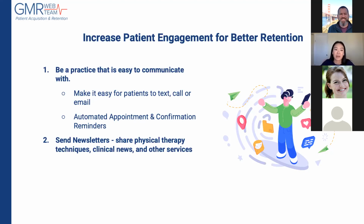So you want to make sure you give patients helpful information, and even if they haven't visited in a while, by giving them this information, it really shows that you care about them, and hopefully you're able to retain them. If they ever have another issue or another injury, they can come back to you. So that's what we recommend. Super easy. Send it once a month. That's what we do for our clients. And it's a good way to keep your practice top of mind.